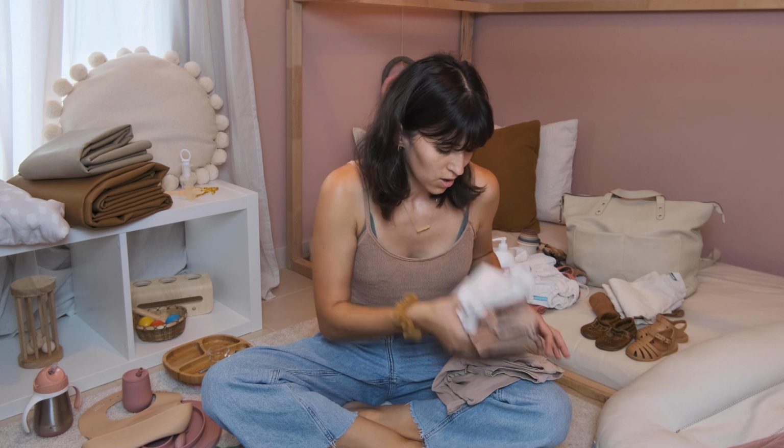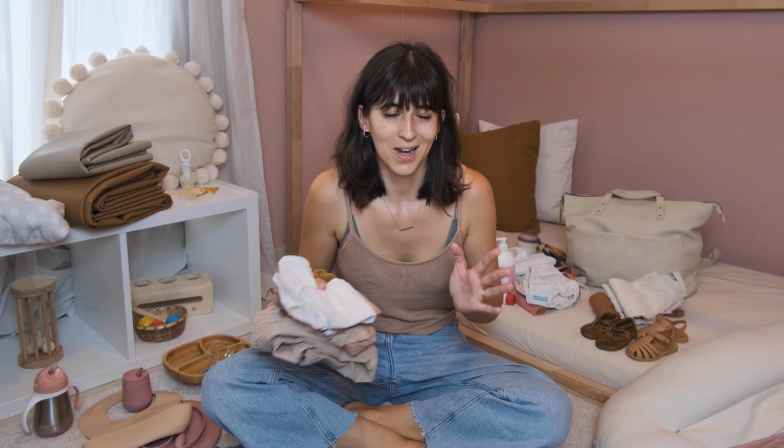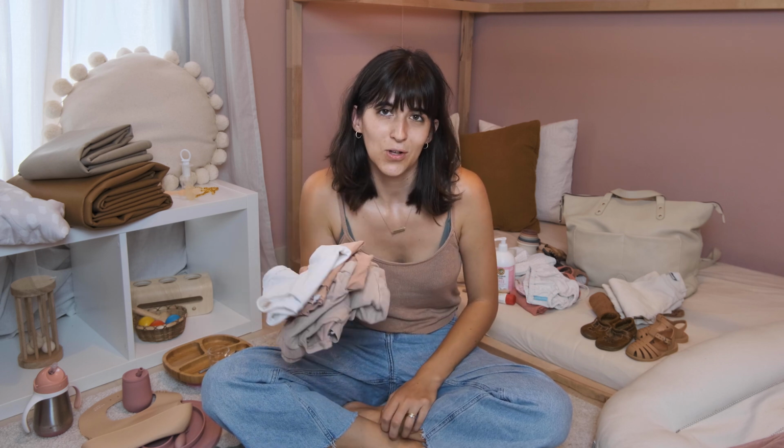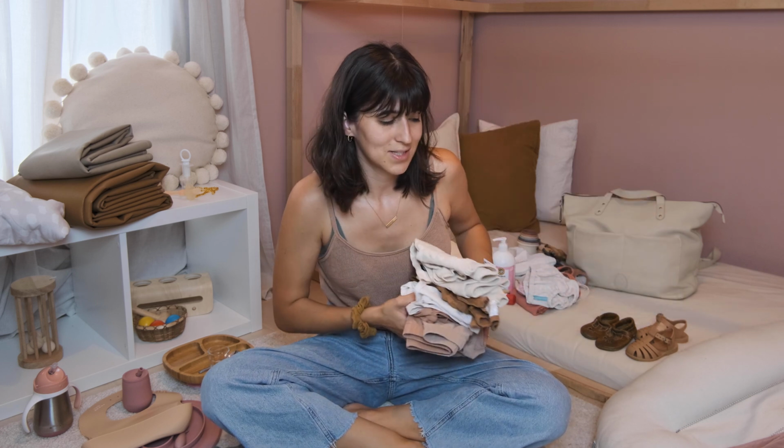This is not all of her clothing, but I think I'd have to do a separate video to show you her essentials clothing. But these are the bare minimums that we probably couldn't live without. And she's had these forever. I think we got these ones when she was around 6 months.